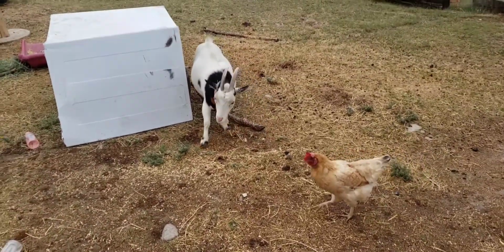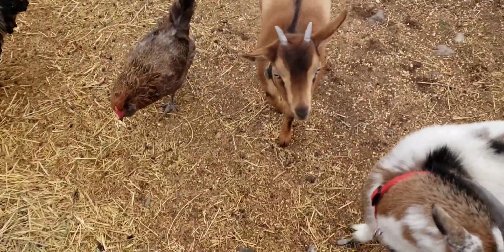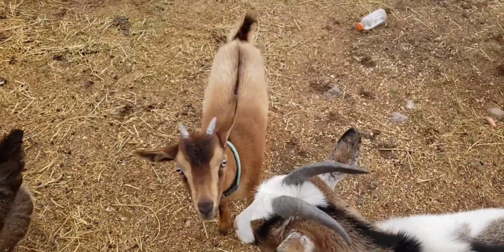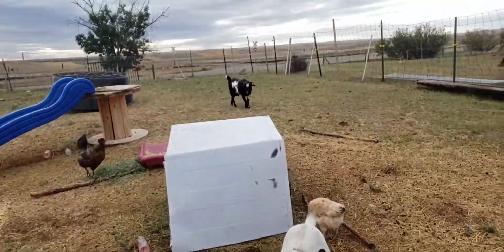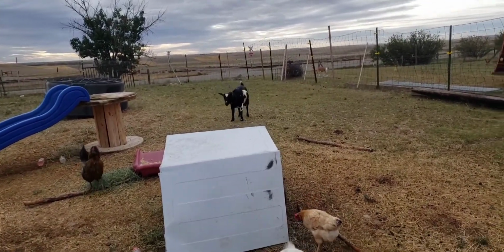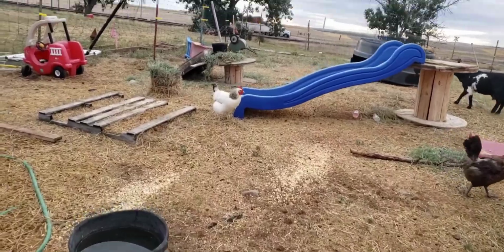And then, of course, our head goat here. And then a baby goat. The baby goat's hungry. Yes. Hi. That's the only time she jumps up on us, when she wants to nurse. And then her sir mommy, which we're trying to wean, so she's not eating as much.